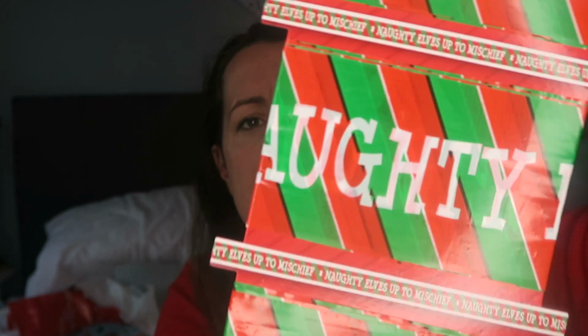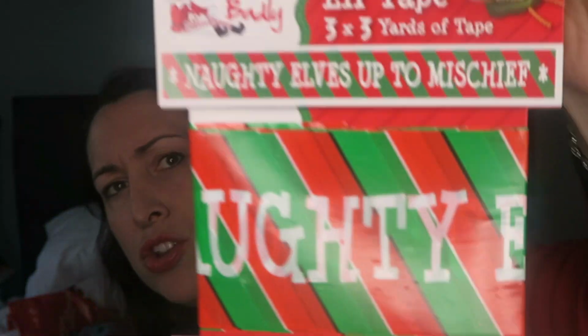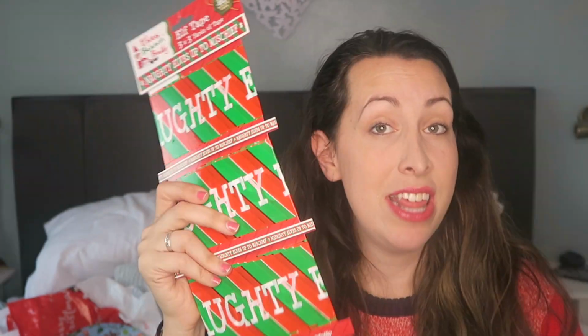But I really like this. It says naughty elves up to mischief. But it's basically like police tape. So yes, our elves at some point will find this and use it when they've been up to mischief.